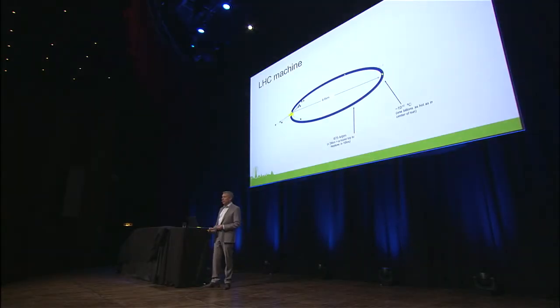In the collisions, the protons that don't make it on this trip to Neptune collide, and when they collide they generate, in a very small volume, of course, a very high temperature. And then you have a very low temperature in order to cool down the magnets.